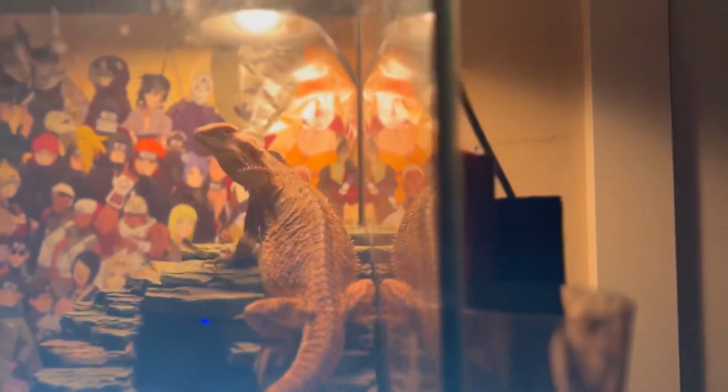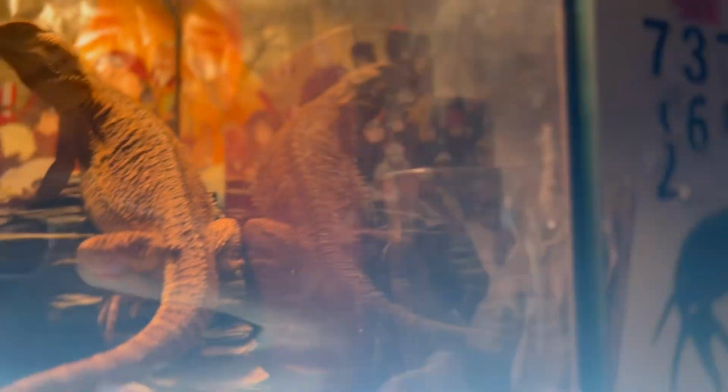Roxy, she's back in her old cage, just chilling. And Zeus is in that one. And as you guys know, she is indeed pregnant. Got her back on the strict calcium kale diet. She got a little pee poop right there, but yeah, that's her.